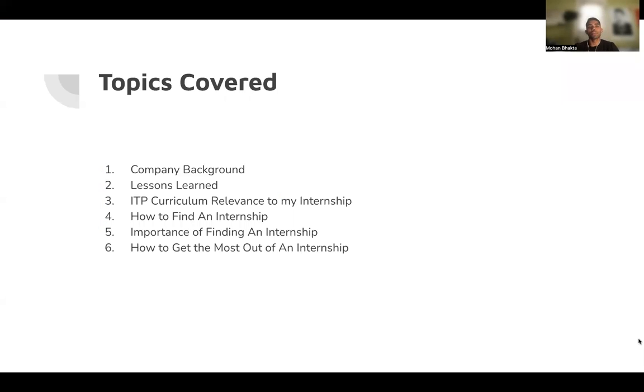So here are the topics that are going to be covered. Primarily we'll go through the company background, then the lessons learned, how the ITP curriculum was relevant to my internship, how to find an internship, the importance of finding an internship, and how to get the most out of an internship.